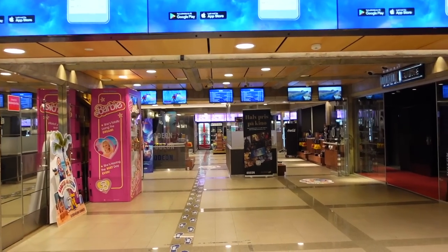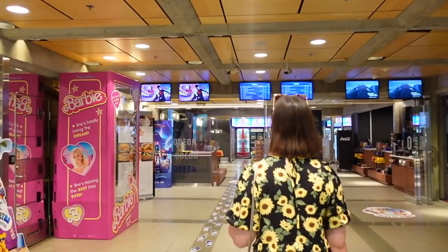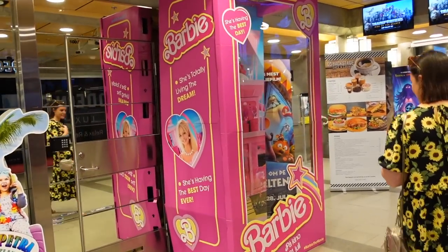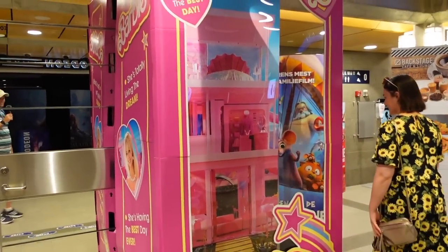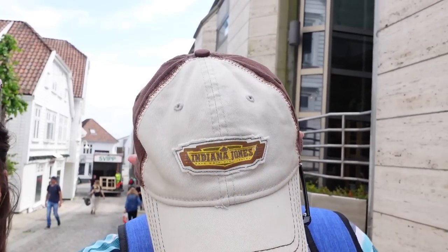And then this is the Odeon. So this must be connected to what we saw outside. And then, yeah, Barbie, is it out yet? No. 21st of July. Speaking of movies, got my Indiana Jones cap on. It's coming out 30th of June. I've still got watch number 4. Oh yes, and then I'm up to date. That'll be an intriguing watch for you.